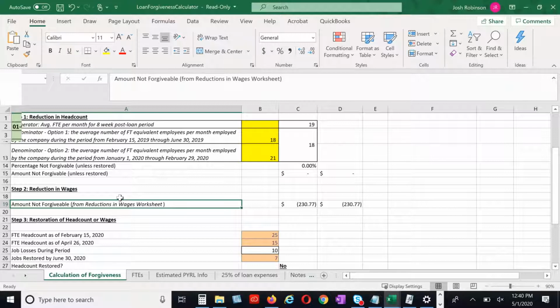So one certainly hopes that isn't how they're going to force us to look at the wage reduction piece. I can only imagine that if they're not on staff as of 6/30, then they're just disregarded from the wage reduction concept. But I don't know that for a fact. I'm still looking into it and waiting for guidance.